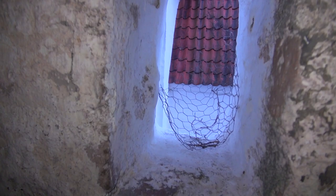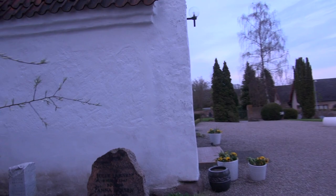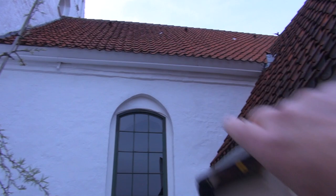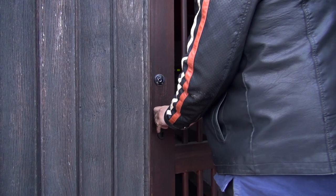Lasted a long, long time. Wow. This is almost like a step in history. It is. It's incredible. I've never seen anything like it. So this is the entrance to the church. And I think we were above that. I think we were up there. So the ceiling. Yeah, we were there. I bet you can't get in here. This part is locked. May I look through there? Yes, for sure. You can't see anything past this little section.